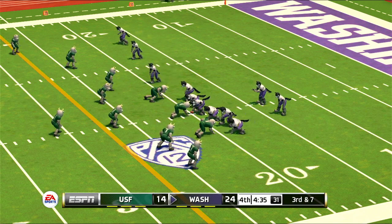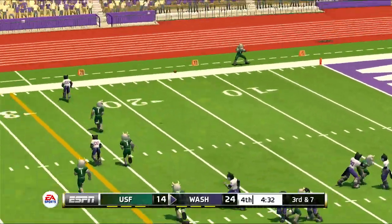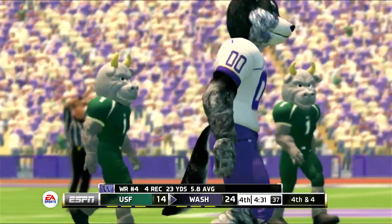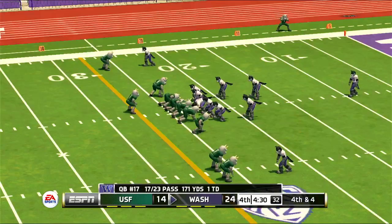It's third down and 7 yards to go. Ball on the 20-yard line. He goes out of bounds around the 23-yard line. That's good for 3 yards. That makes it fourth and 4.